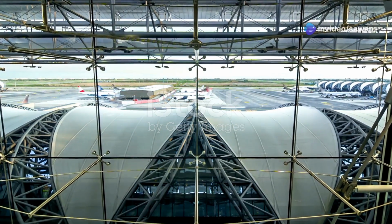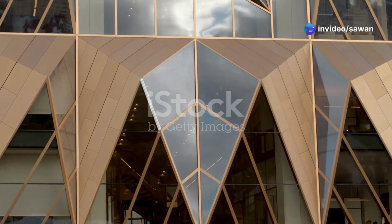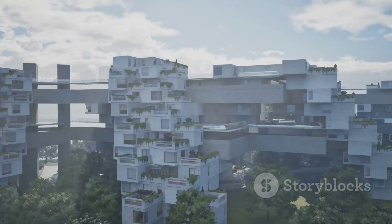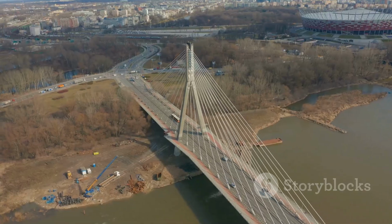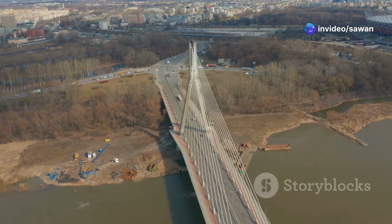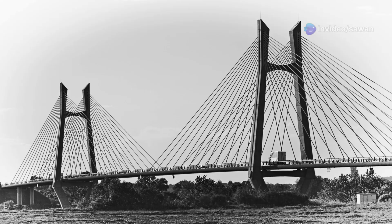Section 6. Applications in architecture. Form-active structures are incredibly versatile. They can be used in a wide range of architectural applications. Let's explore some of these applications. Bridges are a classic example. Suspension bridges and cable-stayed bridges use form-active principles to span vast distances. These bridges are not only functional but also iconic landmarks.